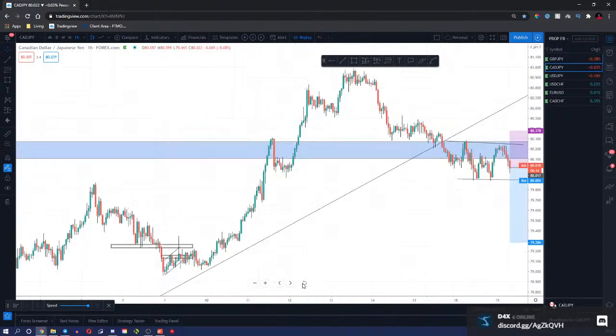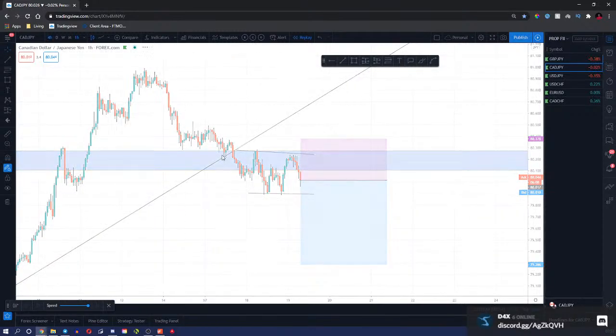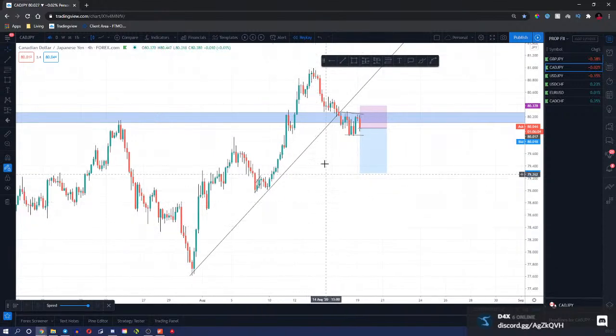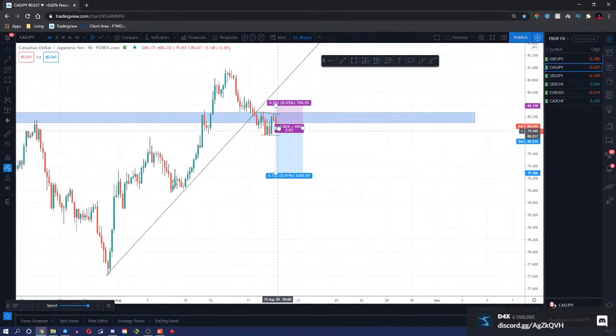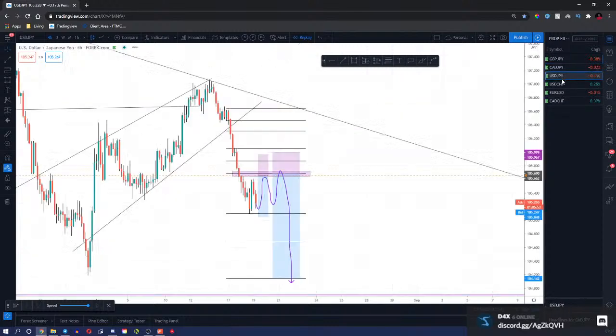So zoomed in, I'm on the 1-hour time frame. This is an impulsive move on the 1 hour at least. On the higher time frame, it is not, or it looks like it is not. Yeah, I'm considering a break. I'm going for the sell, and if it turns around and buys, okay, we'll just set up for buys.